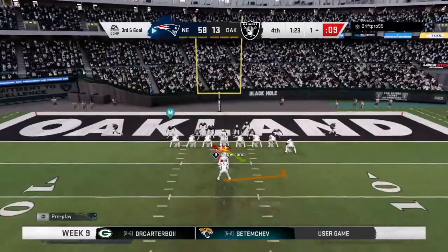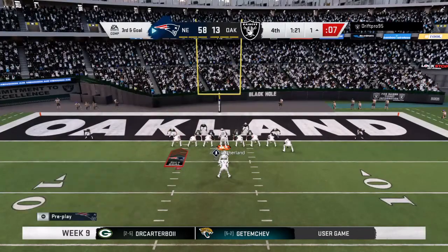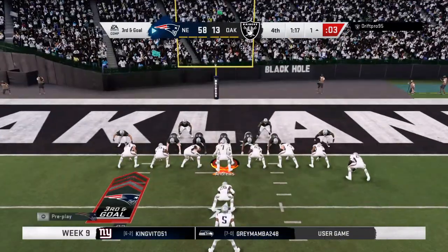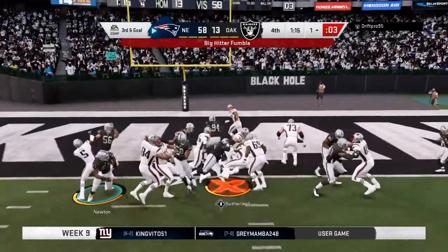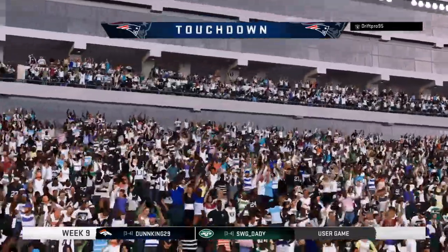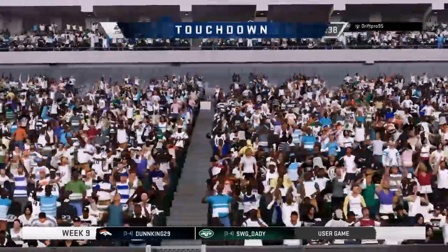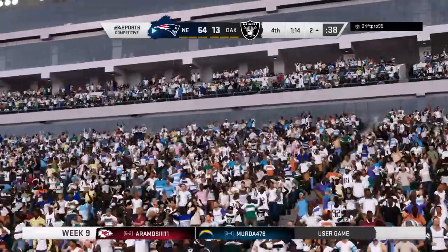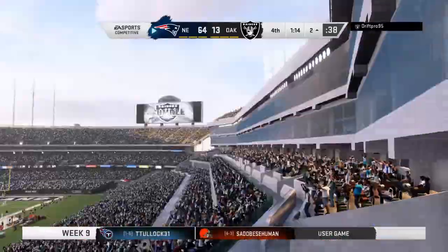New England on 3rd down. They've hit 2 for 4 thus far. They're looking at a 3rd and goal here. They'll go with the keeper. Fighting for the end zone. He lost the football. It's out. And he is in. Touchdown, New England, as his guys are in for 6. As his guys continue to put this one out of reach.